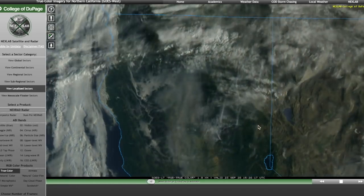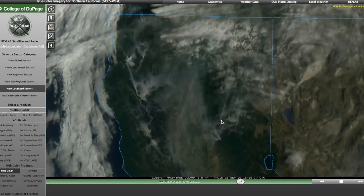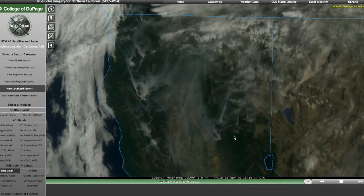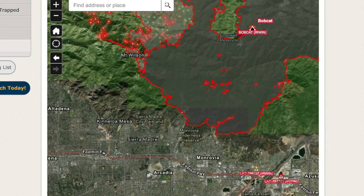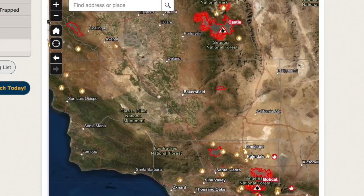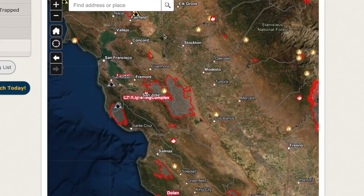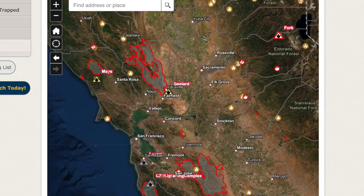So the next one I want to talk about is the North Complex, and I want to point out the satellite image here first because this perfectly shows what's going on. You can notice this smoke plume in the north, the northeast, and then the south associated with the North Complex here. And you'll be able to see that perfectly when we go to the fire perimeter map. Now, it always takes me a little while to zoom up here. One thing I will say, CZU, SCU, and LNU lightning complex wildfires are almost at 100% containment.